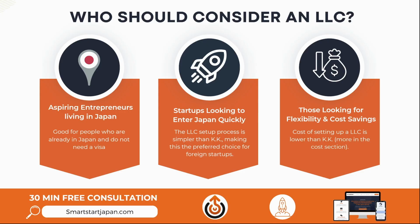Second, startups looking to enter Japan quickly. So if you are a foreign startup or business looking to establish a presence in Japan fast, then the LLC or GK structure is a good option for you. This is because the setup process for a GK is less complex compared to the KK or the corporation, making it the preferred choice for international entrepreneurs who want to get started right away.